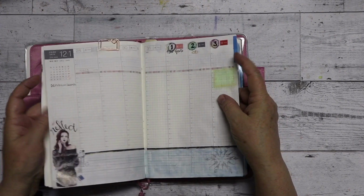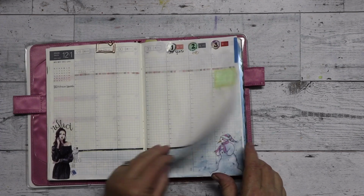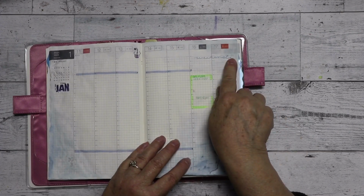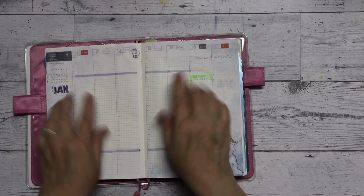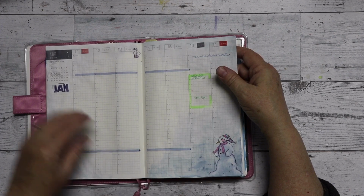And then I'm doing a little bit more decorating in my weekly. I've added some watercolor, drawn in a little snowman there. I was very tempted to get some weekend stickers, but thought I can write that in myself. So I did that. I've used the highlighters to partition off the parts of the day for I'm going to use them.